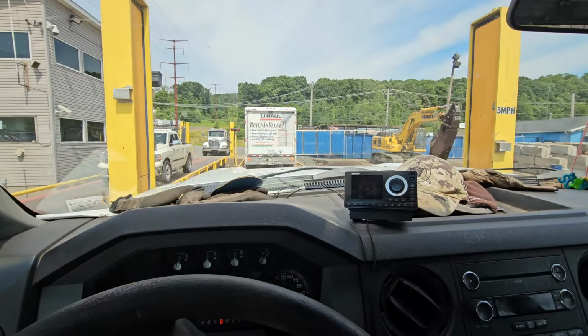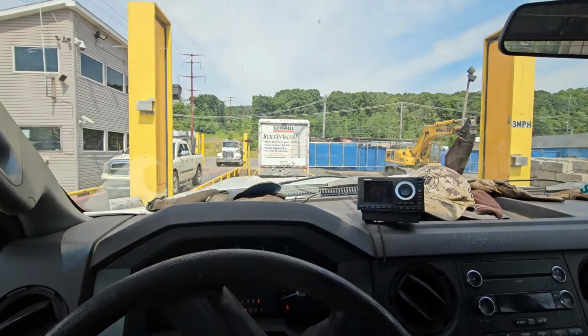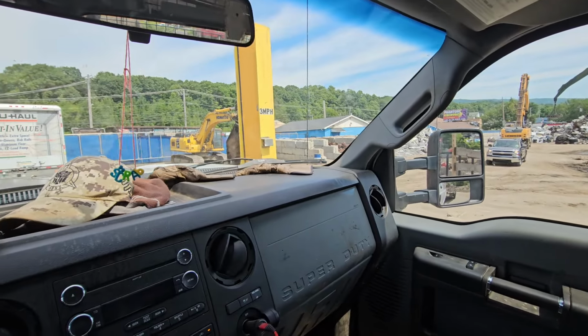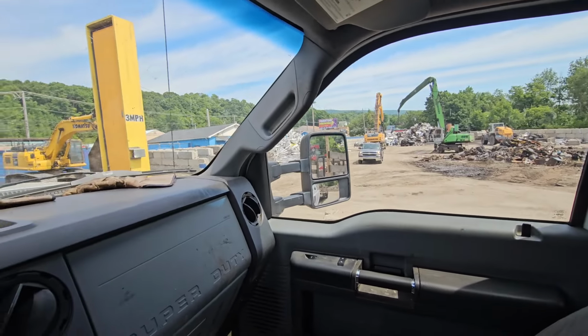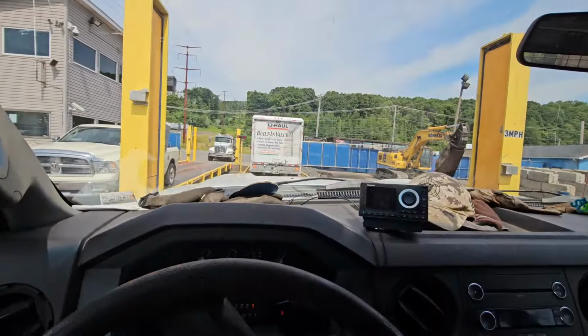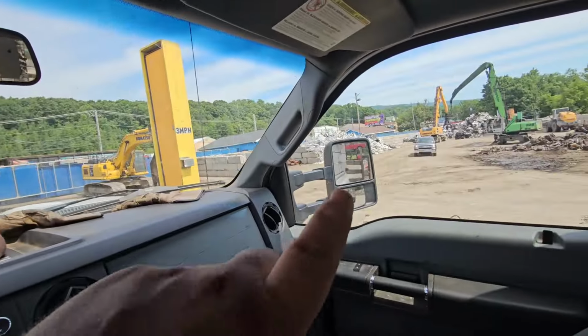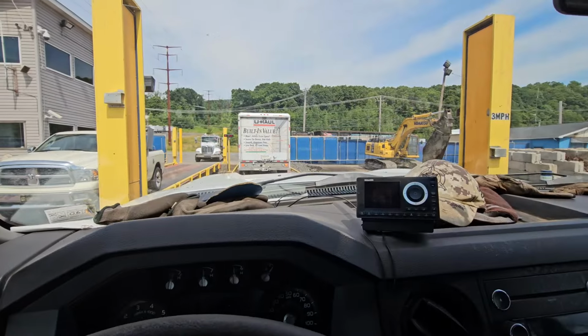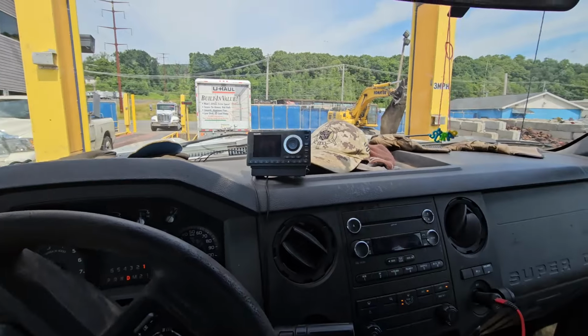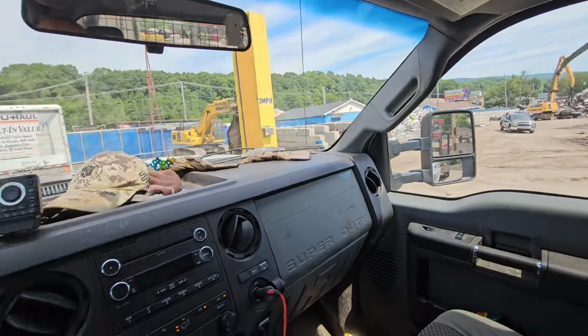Whew! It's an air conditioning full blast kind of day. While I was sitting here on the other side of the scale, I turned around, kind of like how this truck's backing up to the big pile there. Me and this guy in this box truck were waiting, and somebody went behind us and backed up to the pile. While I was waiting for a truck to move, he backed up to the pile. And when a guy left, he just backed right in.